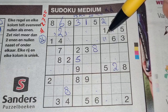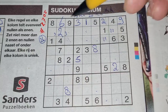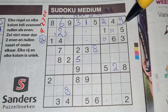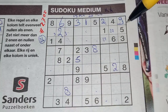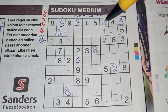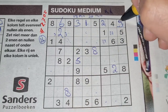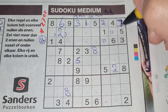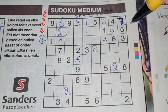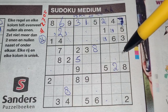Then, oh, I made a mistake. 1 and, how, we have a double 9 here. Ay, ay, ay. 1 and a 6. 1 and a 6. Okay, so these two should be the 2 and a 7. 2 and a 7. So this should be a 7, not a 9. Stupid mistake. And those should be the 8 and a 9. Wow, what a correction. If I didn't make this correction, the whole puzzle will be a mess. Yes, a mess.